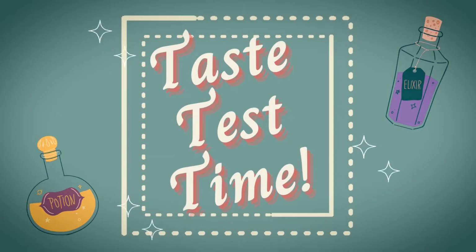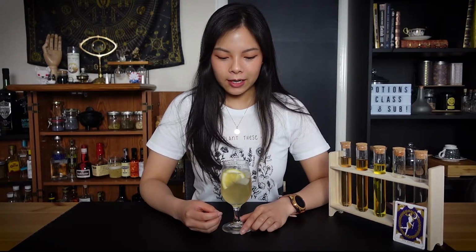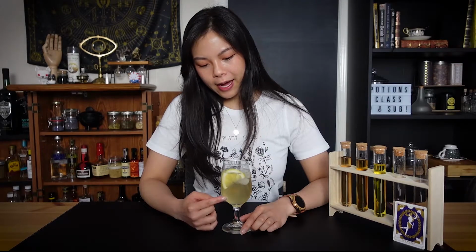Taste test time! Alright, so 7-herb blessing. Cheers! Okay, interesting. So my first thought before even making this potion is that it must be crazy sweet because there's just so much syrup in it. But now that I think about it, it's not that bad and it's actually not as sweet as I had imagined. In fact, I think I can even make it a bit sweeter.